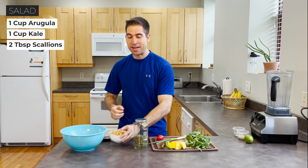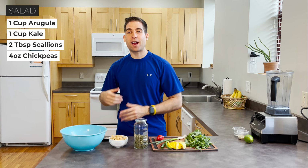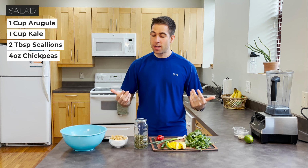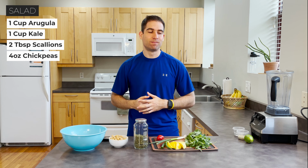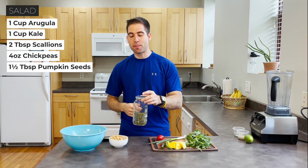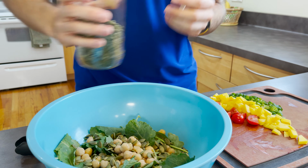Third, I like to throw in beans. So I have chickpeas here. Chickpeas go with really any salad. Great for adding protein and fiber to the diet. You could easily go with black beans, edamame, something like that, and that's going to taste good too. Fourth, I like to throw in some seeds. So I have some pumpkin seeds here. I also like sunflower seeds. Both of those I think are great for just tossing on top of a salad.